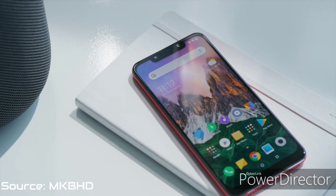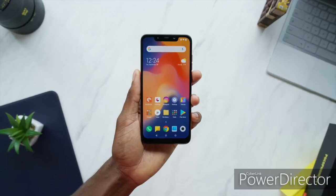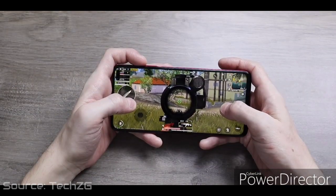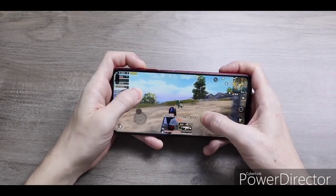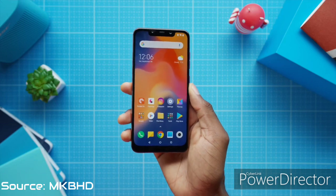So no matter what you do, no matter how much you try to compare these two chips, the Snapdragon 845 still takes it when it comes to performance. The benchmarks show it. Even day-to-day usage will show that the Snapdragon 845 is much faster than the Snapdragon 730G. But then, if you look at it another way, the Snapdragon 730G runs on an 8 nanometer process, while the Snapdragon 845 runs on a 10 nanometer process. So the Snapdragon 730G is more power efficient while delivering its amazing processing power.